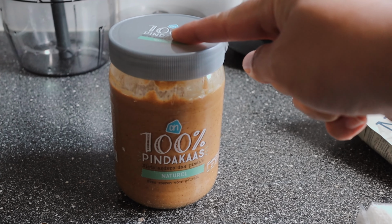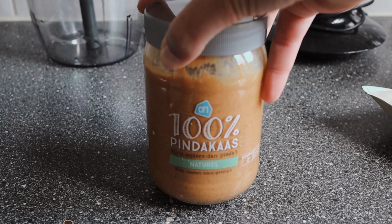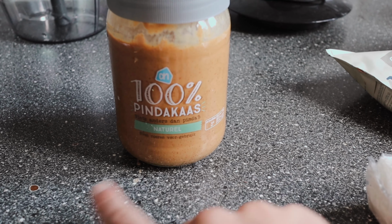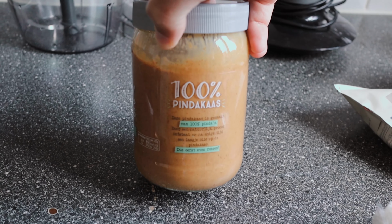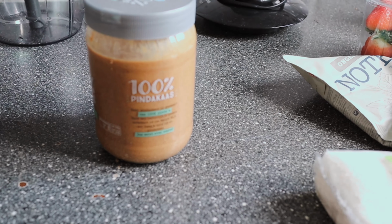For the toppings I like to add peanut butter. In this case I buy this 100% peanut butter. I don't buy the one that is full of sugar and full of trash. This one is 100% natural. No extra flavor, no sugar, nothing added. You can easily find them in the supermarkets here in the Netherlands, and they are also full of omega-6 fatty acids, and improve the heart health.